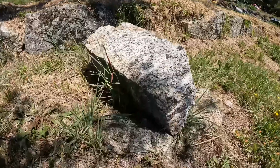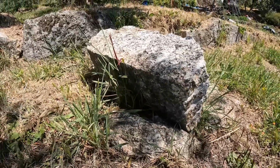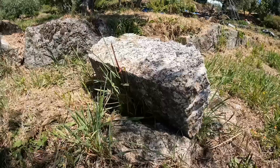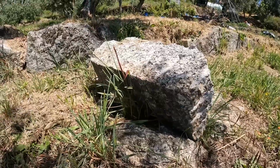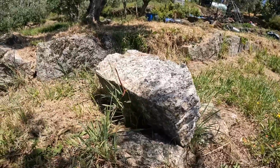And the next stone I'm going to be splitting is this monster here, which will hopefully be the other side of the window. So I don't have a full plan yet, but I'm really excited to get the tools on this thing and make it smaller and more manageable.